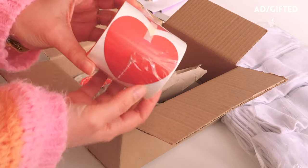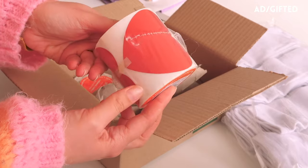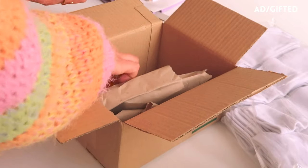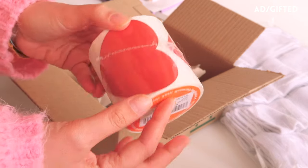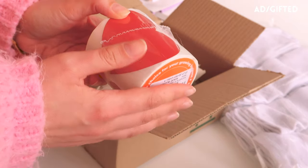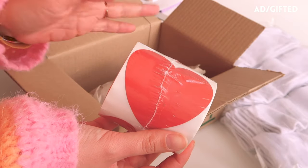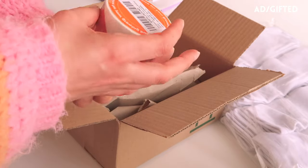Got some new labels from Mumbin. They kindly sent this to me and I can't wait to use them. These are going to be used for my February goodies. It's now March, but I send the goodie boxes the month after, in the middle of the month, and this is just right on theme with the cake design, so I'm going to be using them for that.